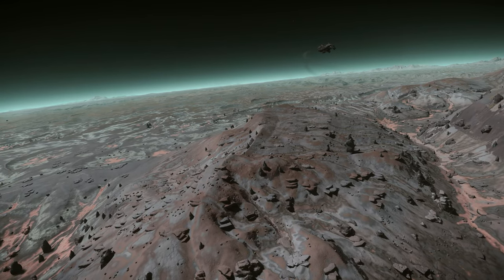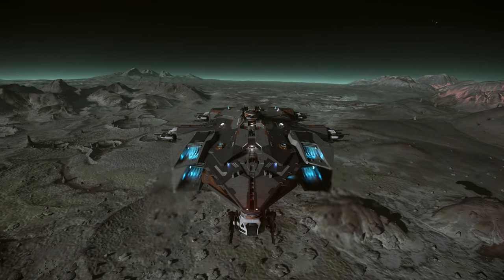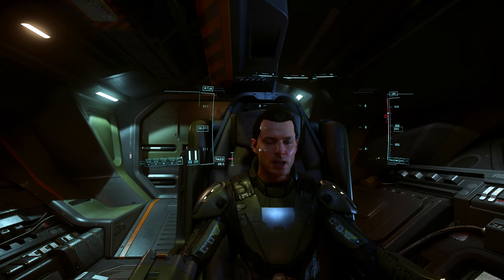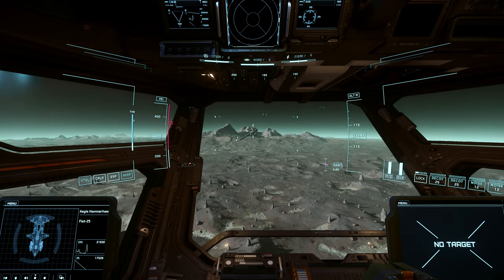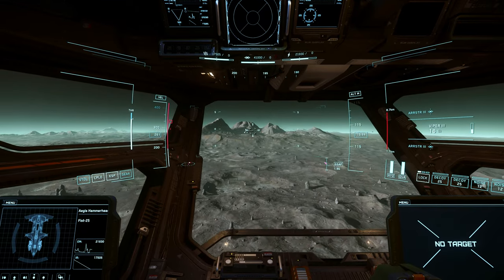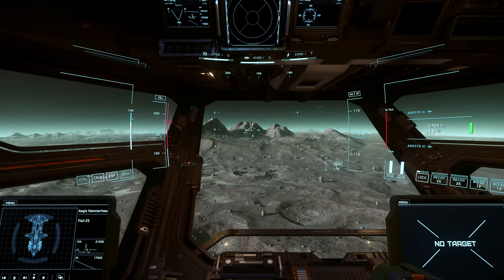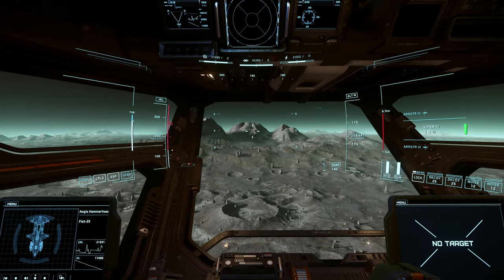It's actually flying really, really nice. Now, one thing to take note of is that I can't fight with this ship solo, because I have no weapons. I do have missiles as part of the pilot here, and I believe the co-pilot does have access at some times.